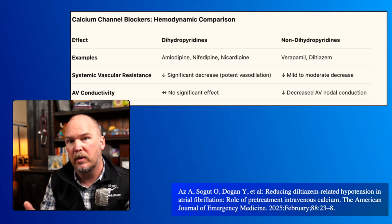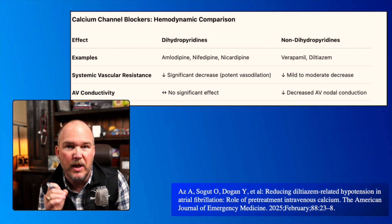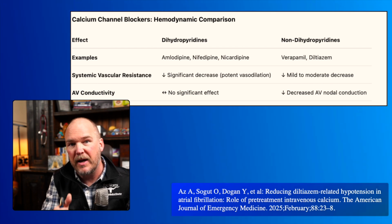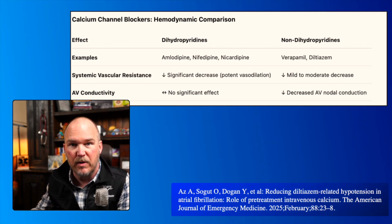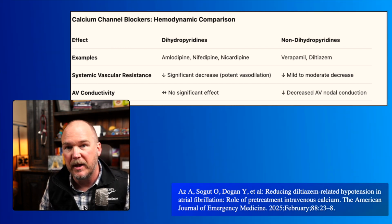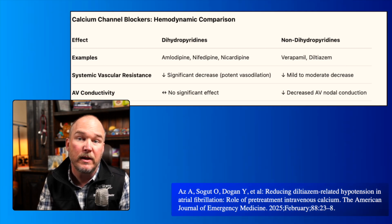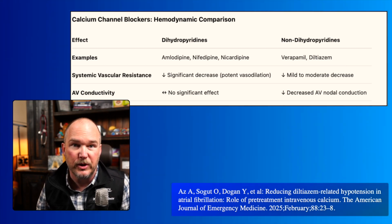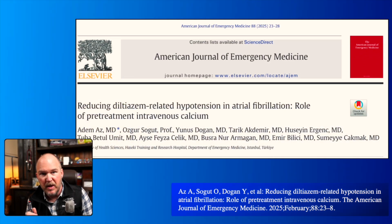That's a neutral prior. So fortunately, we have some new evidence that we can use now to adjust that neutral prior, the 50-50 shot before this trial, to make a more informed posterior probability. In other words, to make a better decision on how likely calcium pretreatment is to work and whether we should use it or not. So let's get to the paper.